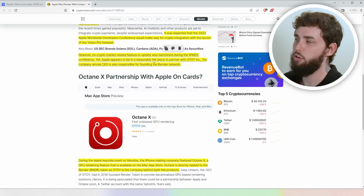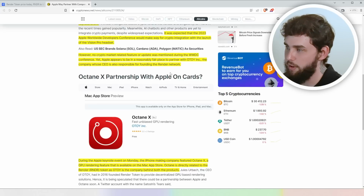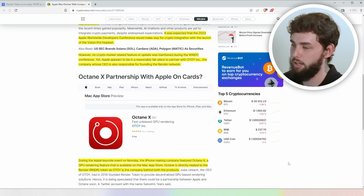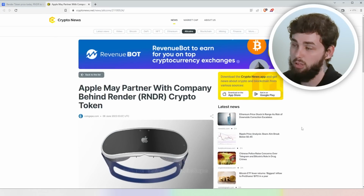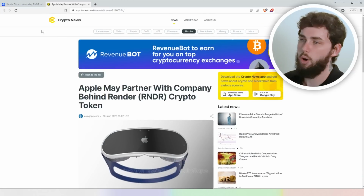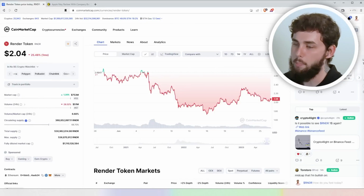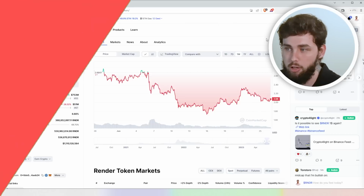However, no market-related feature or update was mentioned during the WWDC conference, yet Apple appears to be in a reasonably fair place to partner with OTOY, which is the parent company of Render and also the OctaneRender creator, the company whose CEO is also responsible for founding the Render network, okay? So yeah, it kind of just goes on from here. Everything I've pretty much said thus far explains all you really need to know. And again, essentially my reasoning behind this is just because, look, it's a great project. It is on a bit of a dip right now. I do, again, think it will go lower, but I want you guys to at least understand the gravity here. If Apple ever did partner or use the Render token, it might not be publicly announced, but you can damn well bet the price is going to go up for infinity and beyond, essentially, okay?